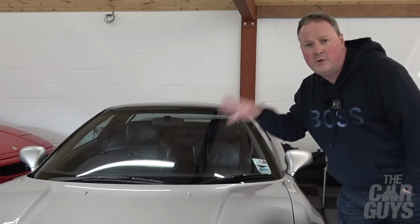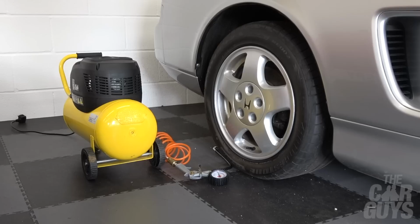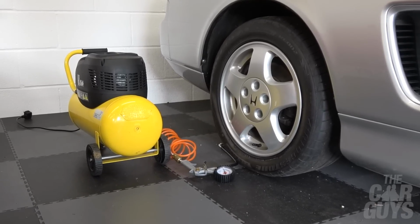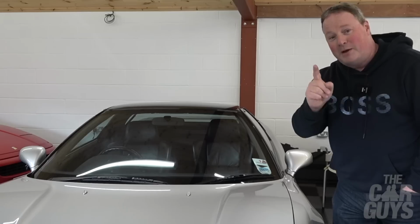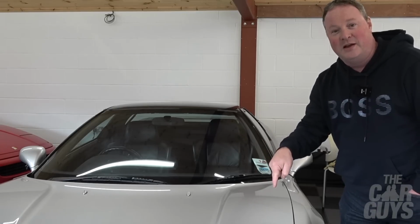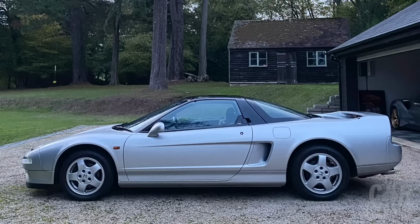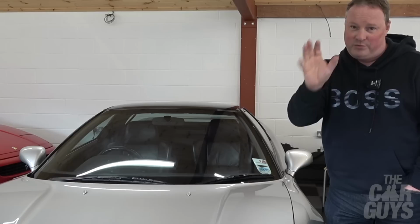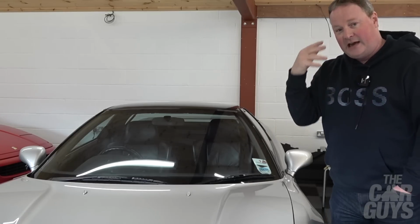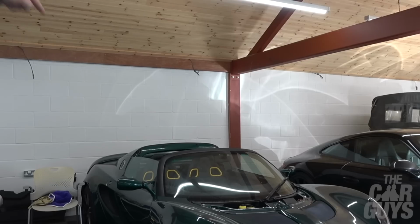Little bit of problem with my Honda NSX. Don't worry, it's not going anywhere. I still love it. Not only have I not yet sorted that slow puncture on the rear, but now the clutch is going all the way to the floor. So something else needs to be done there. There's a couple of ideas of what it is, but I need to get this on a trailer and over to a specialist pronto, get it fully serviced, and then I can start enjoying it all the way through 2023.